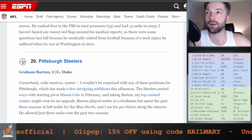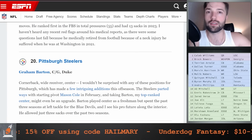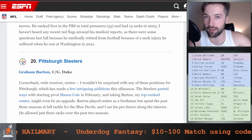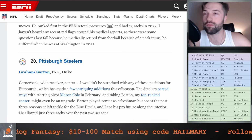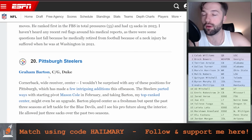So the value of center, we've seen it drop in the NFL. And a lot of people ask why. You're seeing guys like Tyler Linderbaum slip, and I think Tyler Linderbaum should not have, but John Michael Schmidt slipped. Why are these guys slipping? It's because when you look at the value of center, they add some blocking value, absolutely. I mean, they're an offensive lineman after all.